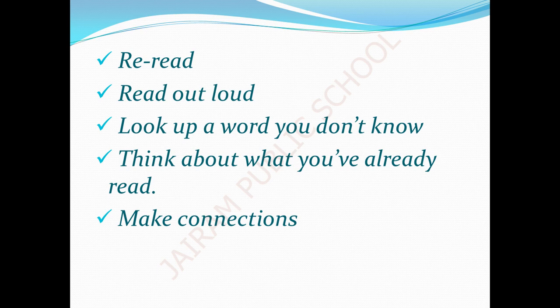And then make connections. While reading, you have to look up the words you don't know, and at the same time think about the words you have already read. And then make connections. This will be very good for others to listen to and make ourselves happy.